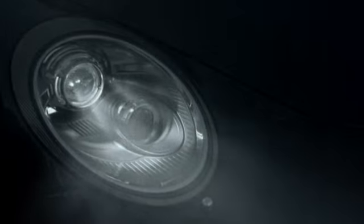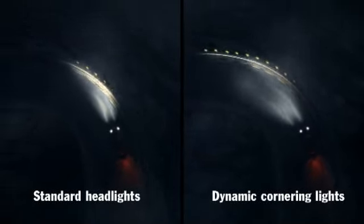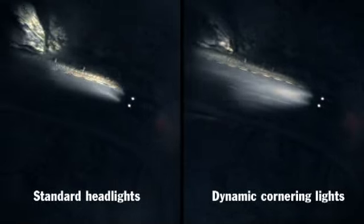Dynamic cornering lights are able to swivel up to 15 degrees into the corner, so the road ahead is illuminated much more effectively.